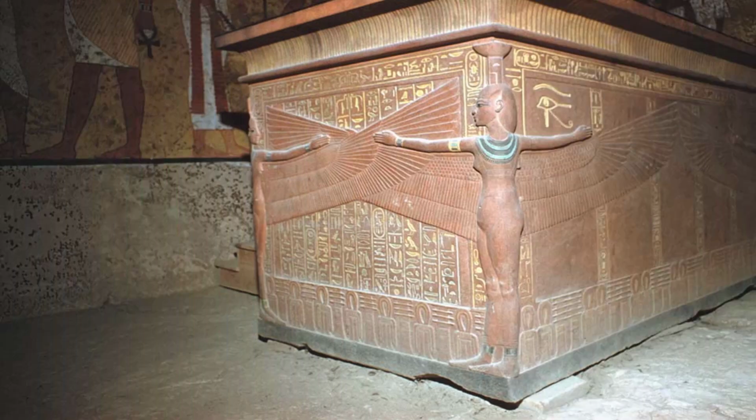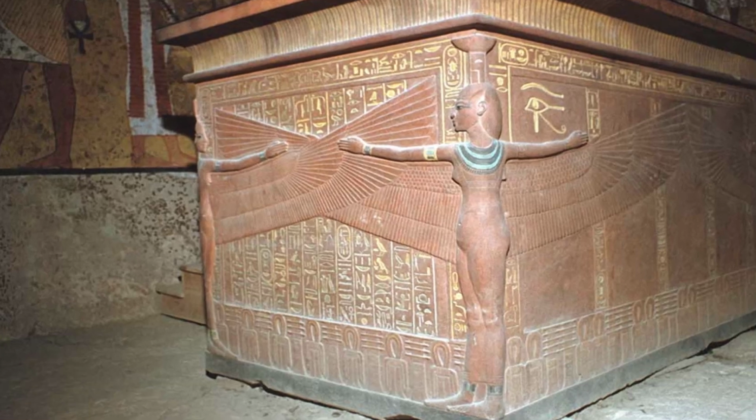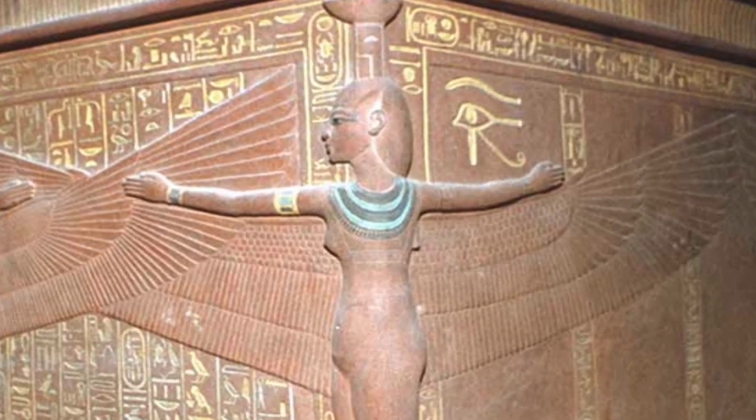The sarcophagus. At the time of its opening, the chamber included 4 nested gold-colored wooden shrines. These were designed to surround or enclose King Tut's red quartzite sarcophagus. Represented at the corners of the sarcophagus are 4 protective goddesses in raised relief. These were Isis, Nephthys, Selkis, and Neith, each depicted with protective arms and wings extended over the 4 sides.